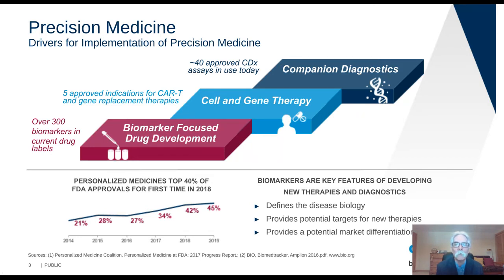On the top panel, we see that there's over 40 companion diagnostic assays already in use today, and that number continues to grow. And in the middle, we see an area that is continuing to expand, the delivery of novel therapeutics that are targeted at alleviating genetically defined diseases like rare disease, and in oncology, adoptive cell therapies directed at key features of a tumor in order to eliminate those tumor cells from that patient.